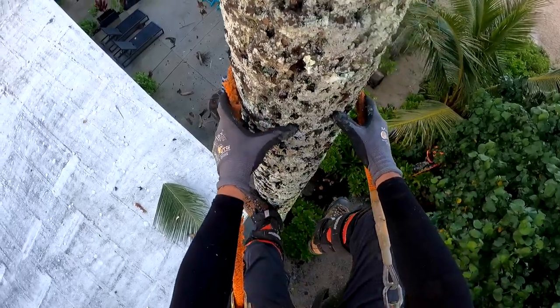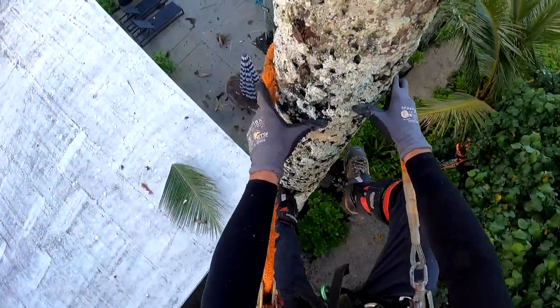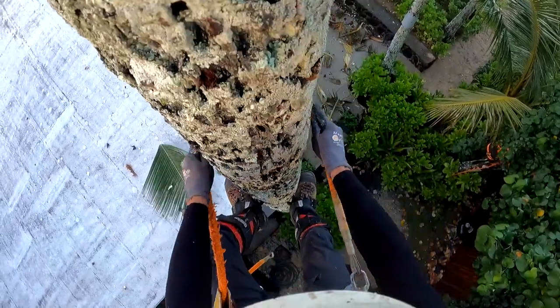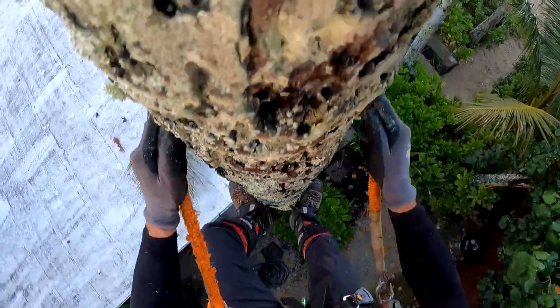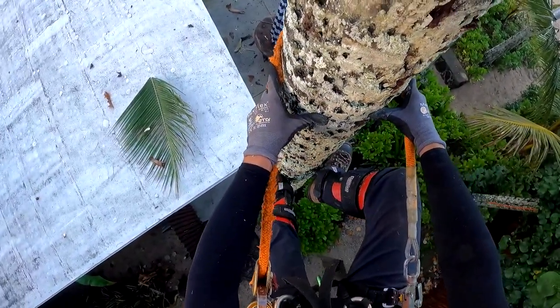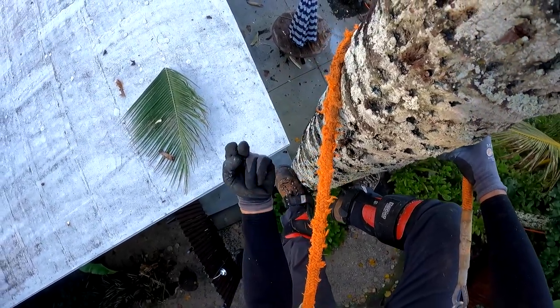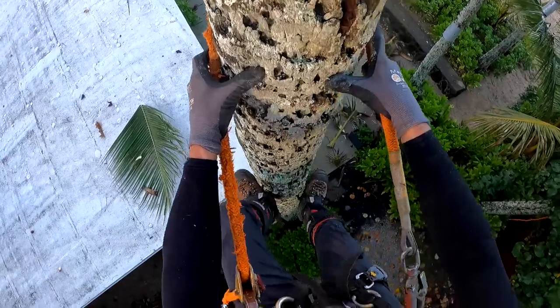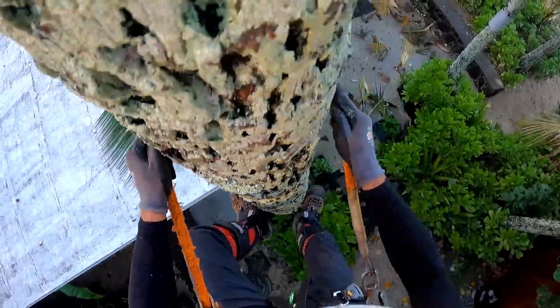And then another trick Bonnie taught me, he's been doing coconuts for decades. He said, if the tree gets really rock hard and your gaffs aren't going in, just mentally keep your toes pointed up. It changes the angle of your gaff more into the tree. A lot less likely that you're going to come sliding out.